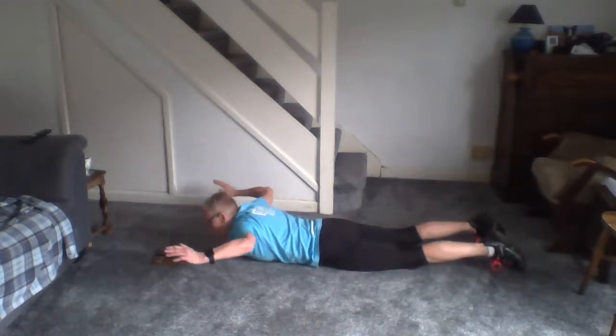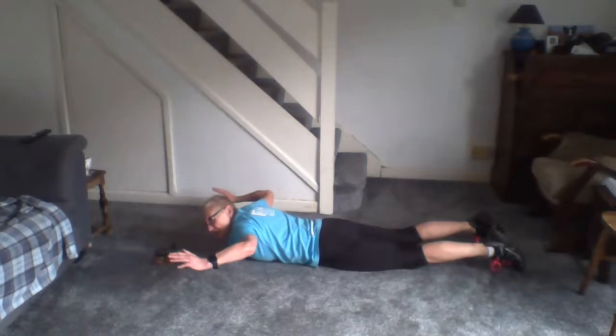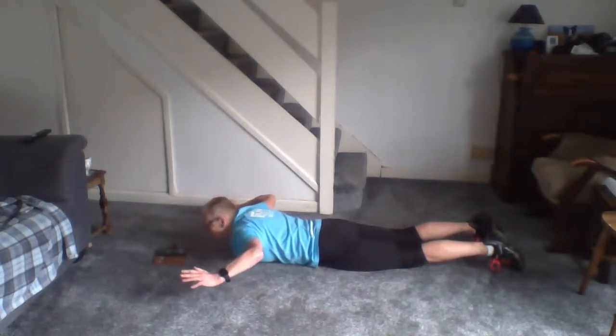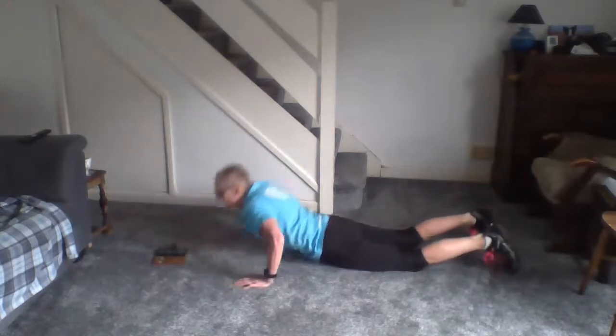Ready? On your marks, set, go. Up you go. Hands to the side. This is really doing good for your shoulders. And it's hard. I'm not kidding you, it is hard. I don't want to whitewash this. It's 10 seconds gone. 15. 20. 5, 6, 7, 8, 9, 10. Well done.